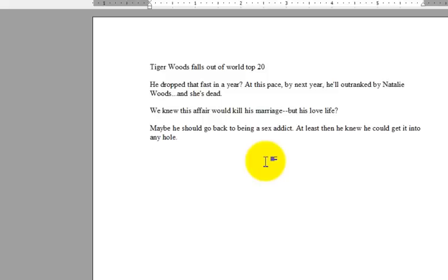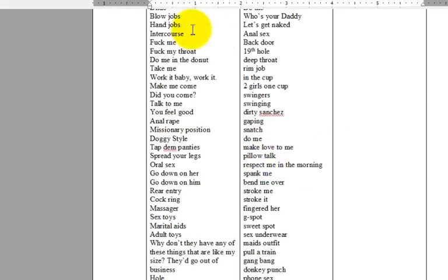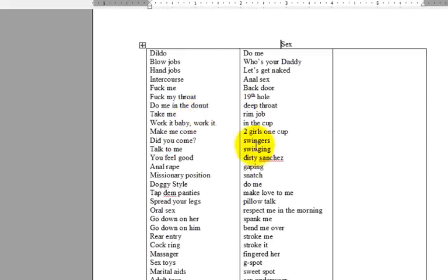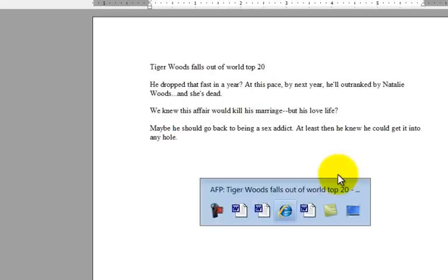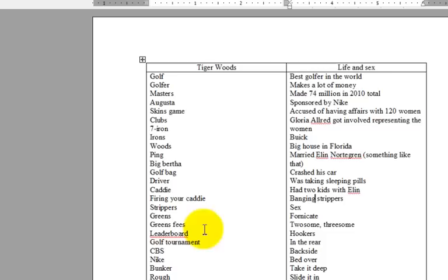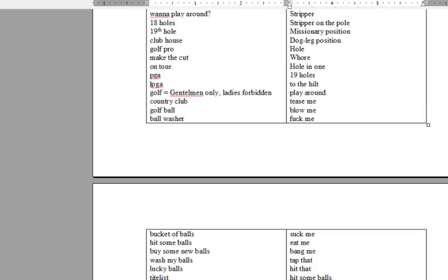All right, that works. Looking back over at the lists, let's see. Finger conquering. Make me count. Dildos, back door. Two girls, one cop. Rim job. Pillow talk me. Do me. Make love to me. Affair. One harmless affair. Let's try to keep up on the theme. We're going with the affair. Had an affair. Fornicate. Crashed his car. Women had an affair. Many girls. Strippers in the hall. Elin Nordegren, his wife.